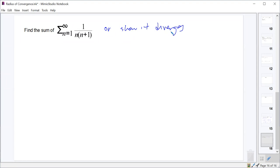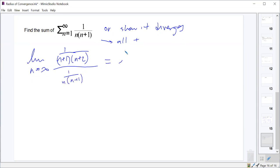So in order to determine if it converges, what's the test that we've been using? The ratio test, right? Let's just for fun see what happens if we do the limit as n approaches infinity. These are all positive terms, right? All positive for all n. As n goes towards infinity, we're going to look at the n plus first term, so that'd be 1 over n plus 1 times n plus 2, divided by 1 over n times n plus 1, which would give us the limit as n approaches infinity of, if I were to simplify that down, n over n plus 2, which is 1. And what does a limit of 1 in the ratio test tell you?